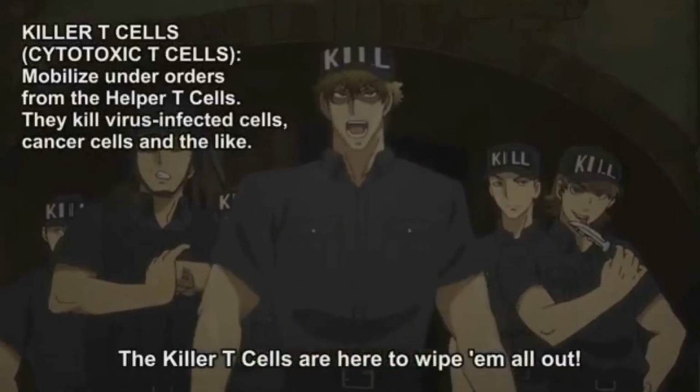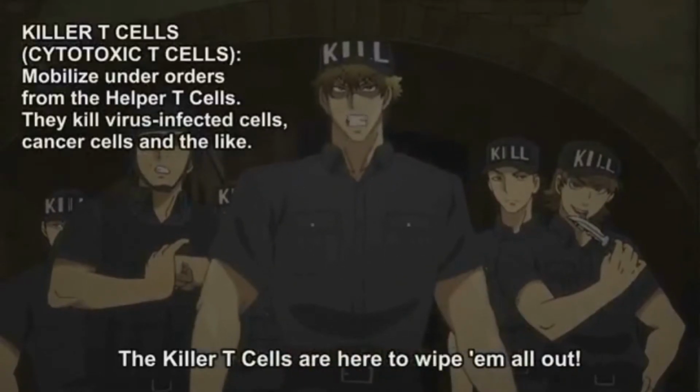During the first part of episode 3, the white blood cell and the macrophage were helping the naive T cell to face the influenza virus. Then there's the T cells. They mobilize under orders from the helper T cells. They kill virus-infected cells, cancer cells, and the like. They are also considered a white blood cell because they fight off invaders.